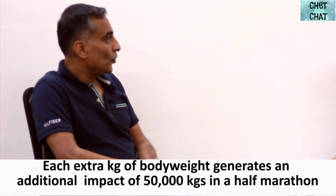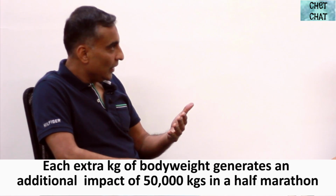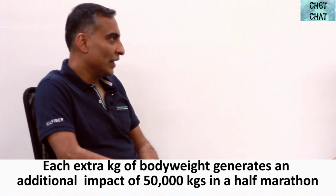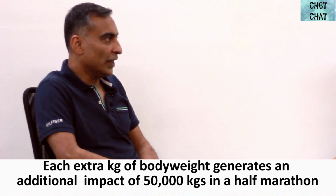And let's now extrapolate this to a half marathon. In a half marathon, you take 21,000 steps. So every kg in your body is actually impacting your joints cumulatively by about 50,000 kgs by the end of a half marathon. That's 50 tons of cumulative impact. The 3 joints which really bear that load are the ankles, the knees and the hips.